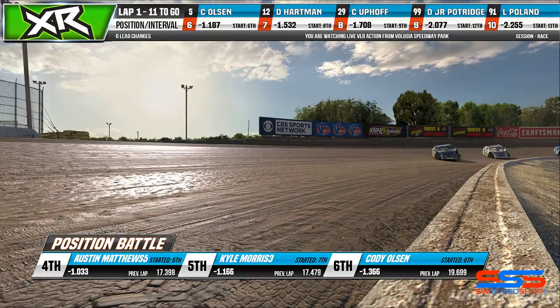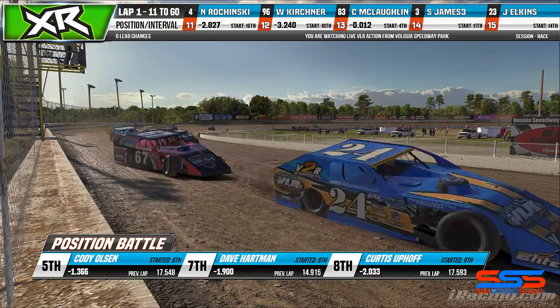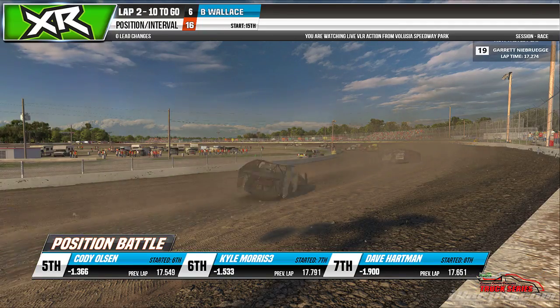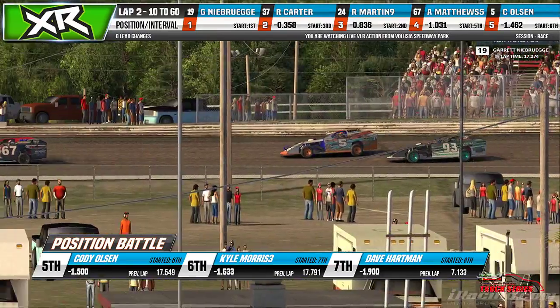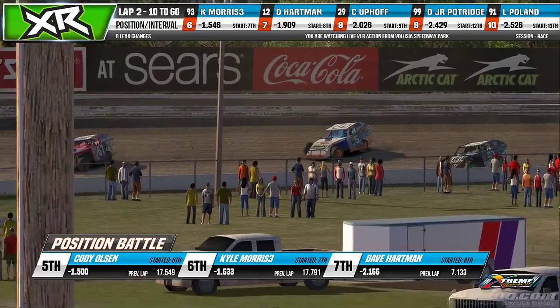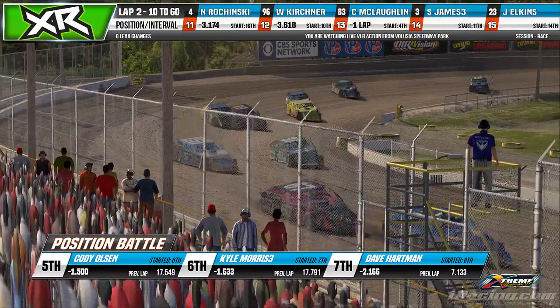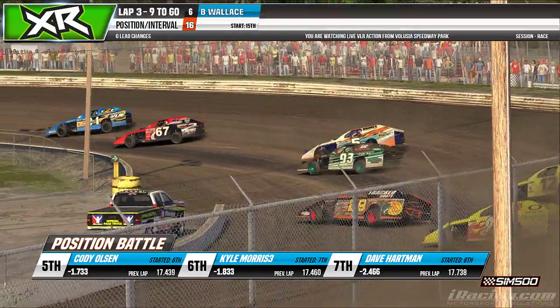The battle is back there for about the 5th, 6th, and 7th spot, though. Got Cody Olson and Kyle Morris right there in the 5th and 6th spot, going side by side, looking very good so far. That 5 machine's up high. The 9's trying to look on the inside of Kyle, can't quite get that position on him because the top 3 right now are running nose to tail in single file. But the 67 in front of them, Austin, is trying to look on the inside of Ryan, can't quite get that opening that he needs.